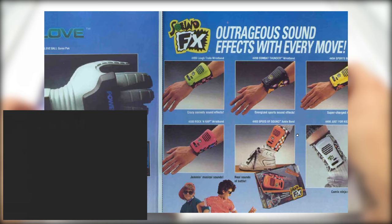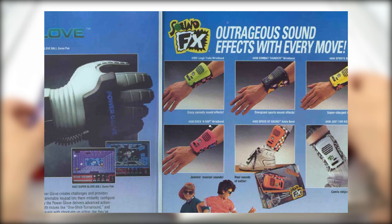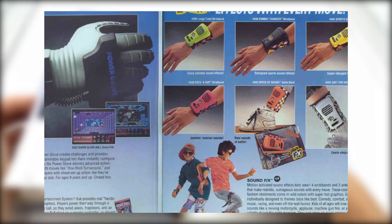Laugh Tracks wristband, Combat Thunder wristband, Sports Beat, Rock and Rap wristband, Speed of Sound, there's the Hot Wheels one, Just for Kicks ankle band, Jammin' Musical Sounds. So what does this actually do?